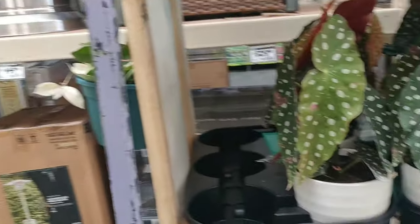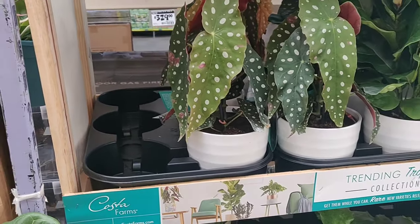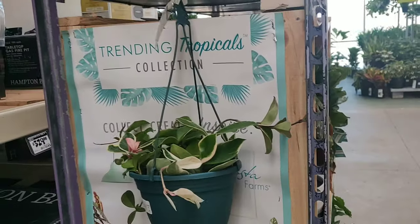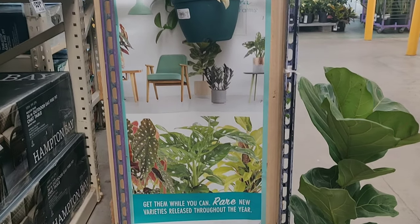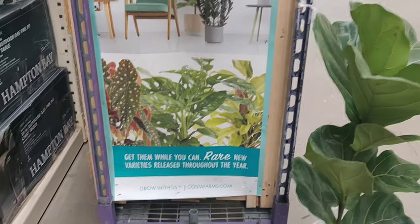I did leave one more and somebody has already snagged it. Like, I left it sitting here and it's already gone. So these are in high demand. But yeah, if y'all go to Home Depot, check out your Casa Farms cart, is where I found these. And as you can see, get them while you can. They are rare.